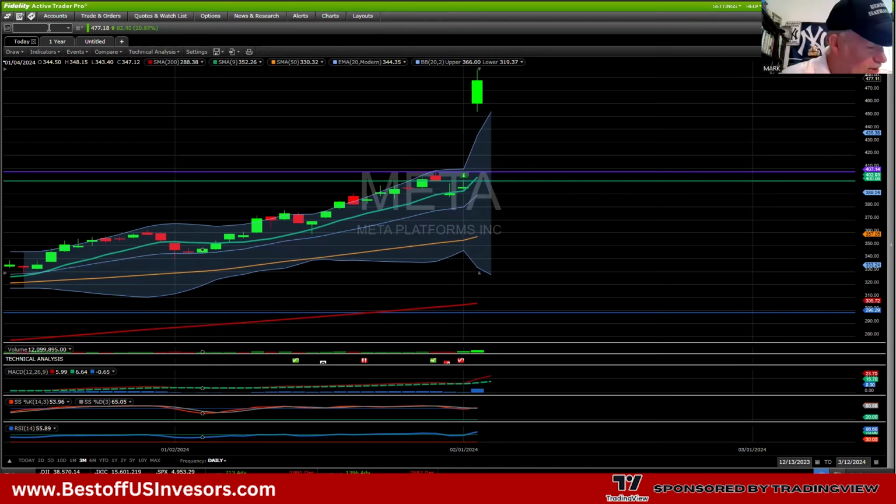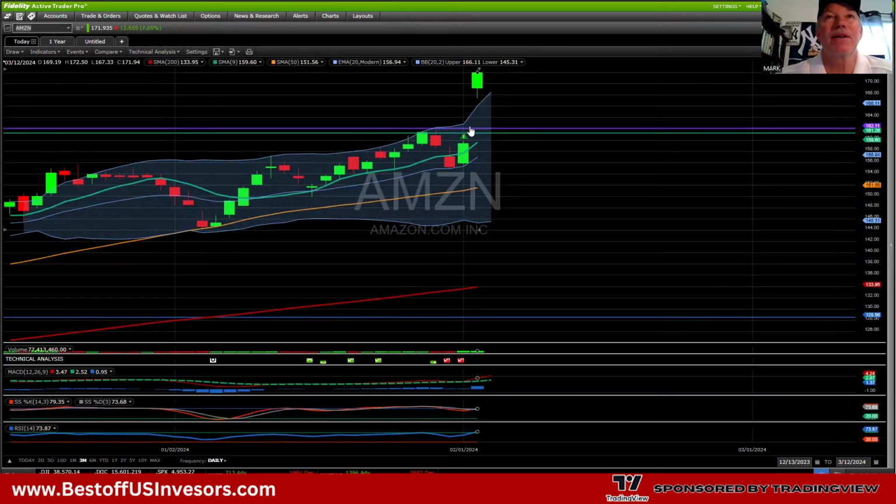Let's look at Amazon. Amazon looks like Meta. It broke through its resistance again. It's hard to break through these, on these emotional trades that you get. Yeah, we'll see what happens. We're above the Bollinger Band. The way it looks, it's highly overbought at this point, but with these stocks, there's so much emotion and money trickling into them all the time. You just never know.